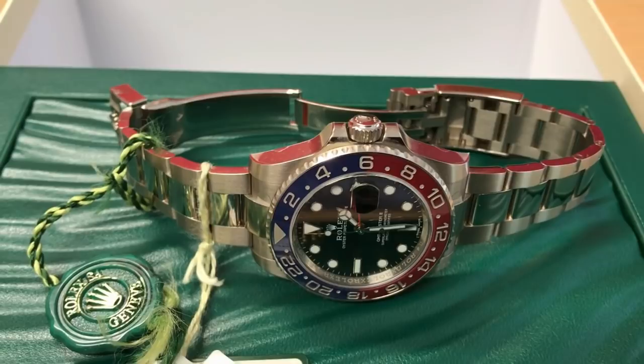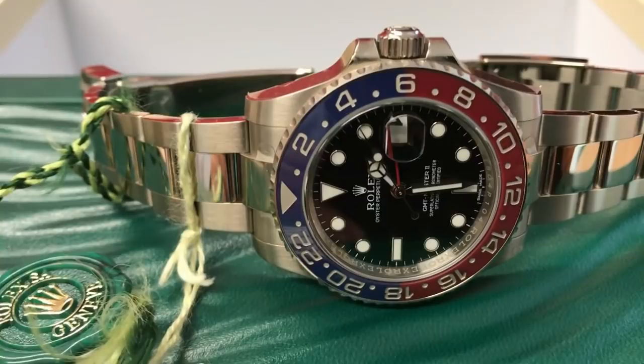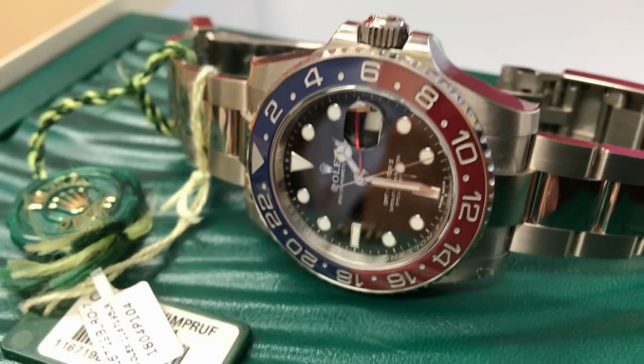You can see the new type of folding clasp there. That's what they've brought out on the ceramic pieces. It follows through on the white gold. We've got the hang tags attached still. We've got absolutely everything here, it's just to die for. I got to tell you, this watch in the flesh is amazing. One of the most beautiful dials I've ever seen in my life. I love it. I absolutely love it.